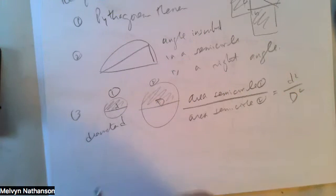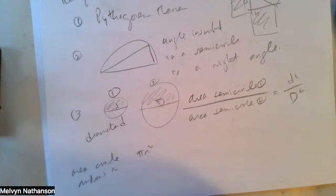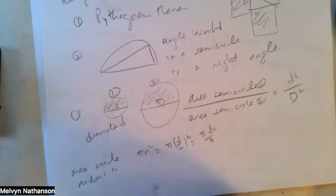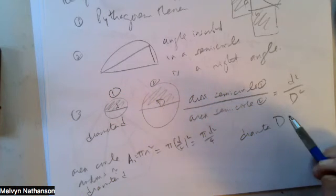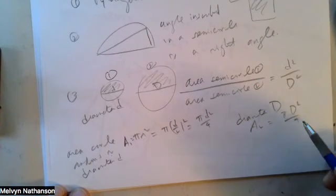Well, using modern notation, it's easy to prove this because recall that the area of a circle of radius r is pi r squared. Because the radius is half the diameter, that's pi times the diameter over 2 squared, or pi d squared over 4. So this is a radius r, or diameter d, call this A1. And for the circle with diameter capital D, the area of the circle A2 would be pi capital D squared over 4.